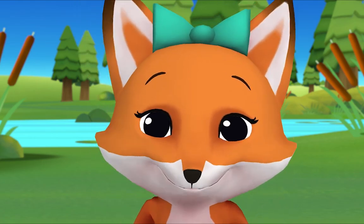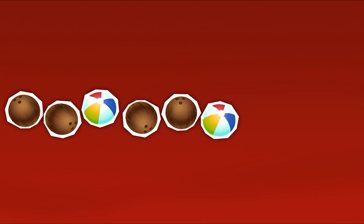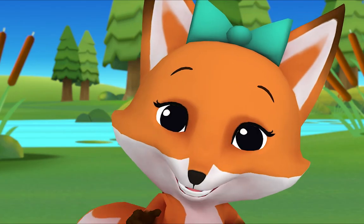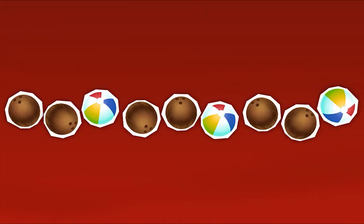That's it! Oh, can I make a pattern? Sure! Coconut, beach ball. Coconut, beach ball. Coconut. Do you know what comes next? A beach ball. That's it. All together. Coconut, beach ball. Coconut, beach ball.